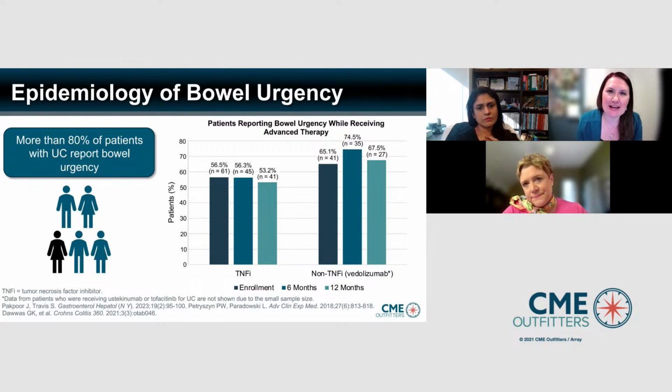But then we look at that data point that Sharon brought up, and I couldn't agree more. Over half of these patients who are on advanced therapies are still reporting bowel urgency. I think this lends to why we need to have this conversation tonight. If patients are still reporting bowel urgency on these advanced therapies, maybe we as clinicians could do a better job at reviewing these patients and making sure we are tightening up their therapies, which I agree with you.